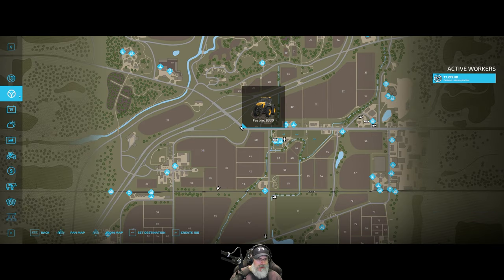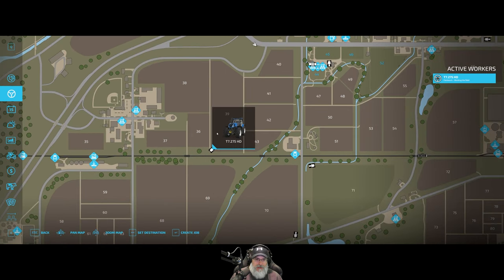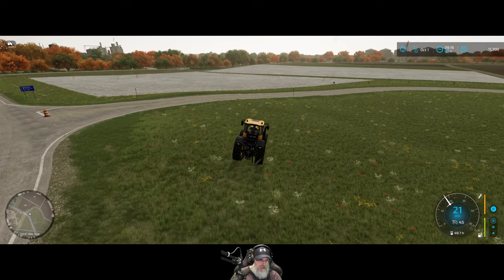Can we remotely get them started? The problem with that, from what I've heard, is that if you don't line things up for them, they kind of derp out. I guess we could try this, though. Can we tell you to do field work? Yeah, let's just tell this guy to do field work and see what happens. We're going to go check on him, or her, as the case may be.